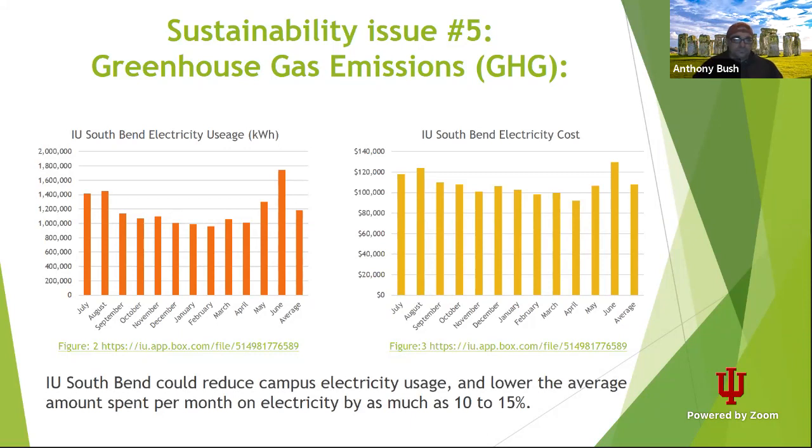69,385 trees. The University of Boston also stated that as a result of the lower maintenance needs, their maintenance staff was able to spend more time focusing on other university maintenance needs as well as other sustainability projects. IU South Bend could reduce campus electricity usage and lower the average amount spent per month on electricity by as much as 10 to 15%.